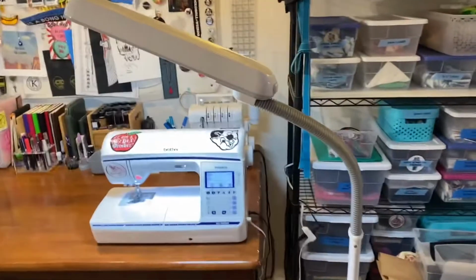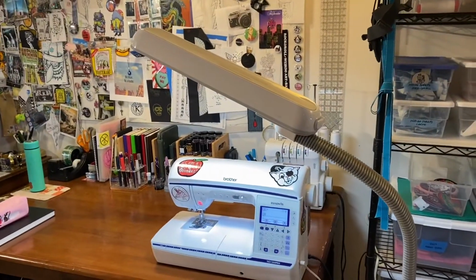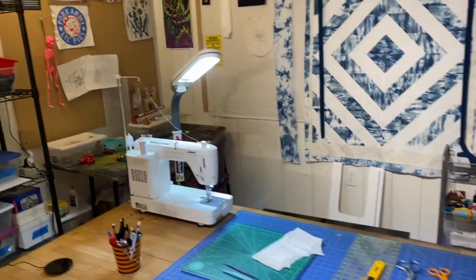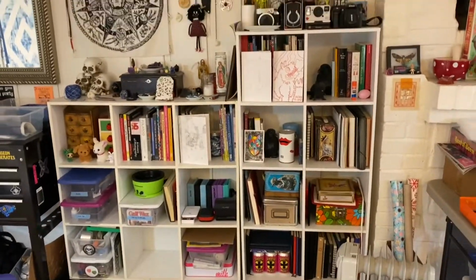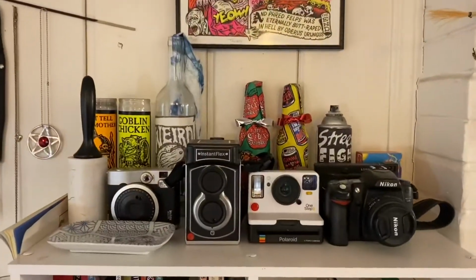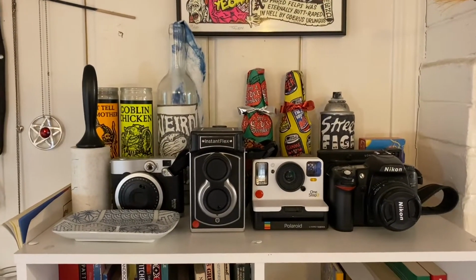I have 2 of these daylight lights, this one here and that one over there. I love them. They're OTT lights. I love them to death. I don't know if you guys can tell, but this is a basement studio, low ceilings, and kind of crappy lighting situation. So having those 2 task lights is really great for getting stuff done. Over here, I've got bookshelves and other doodads. There's the cameras I promised you guys. Camera collection that rarely gets used, but there they are. That's 3 film and 1 digital camera.